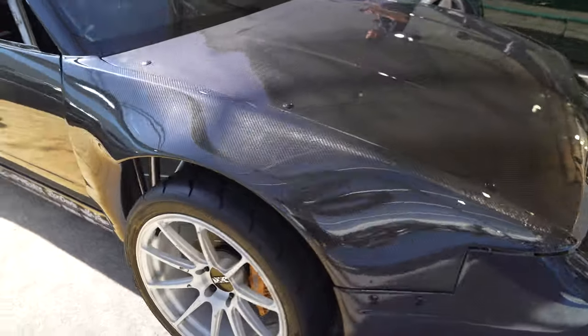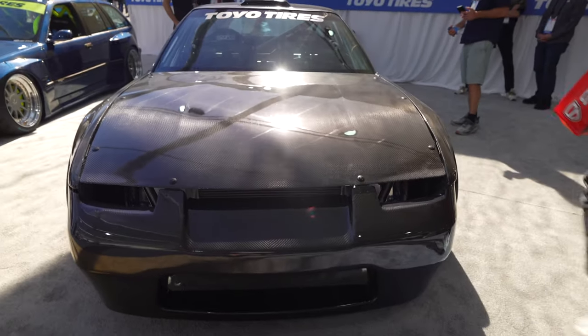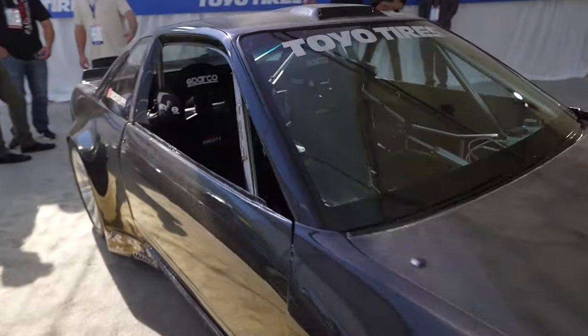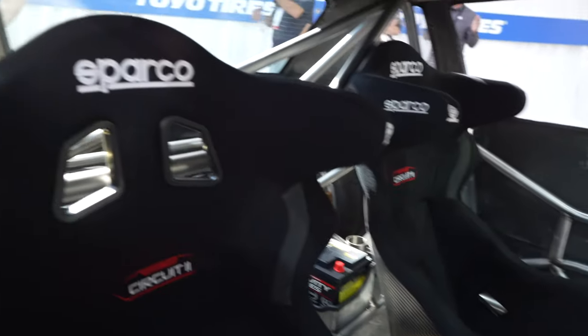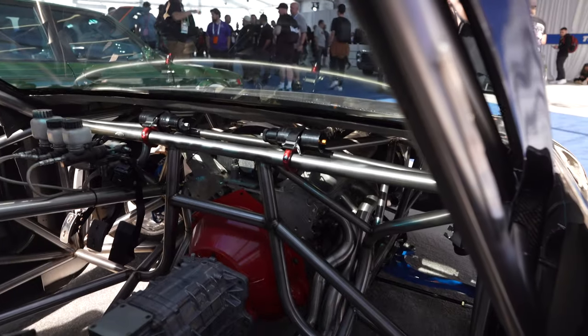Drift car, I think? Yeah, drift car. Just totally gutted out. You got the anti-gravity battery. Oh, sorry, yeah. That's why you're standing here. You can see the drive shaft. Look at that, eh? Just totally gutted.